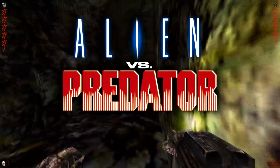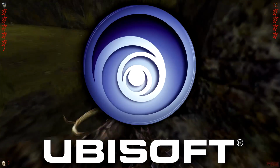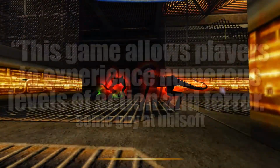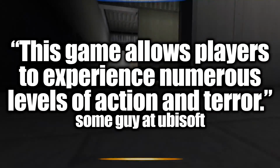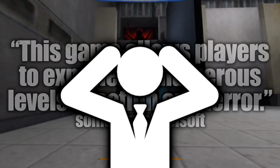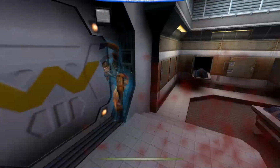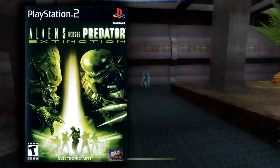After this, another cancelled game just sort of happened for the Game Boy Advance by Ubisoft. Literally nothing is known about this game besides this one quote. "This game allows players to experience numerous levels of action and terror." And that's it. No screenshots, no gameplay ideas, nothing. They only had the franchise up until about 2003, and for whatever reason, this project just went cold, with AVP Extinction being the next game in the series for PlayStation 2 and the original Xbox.